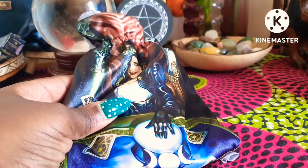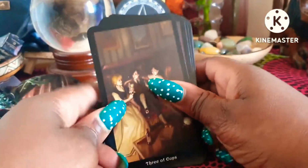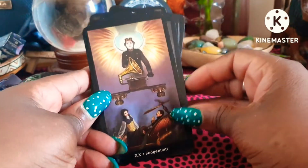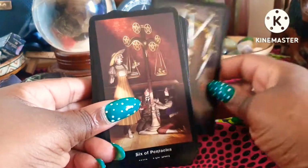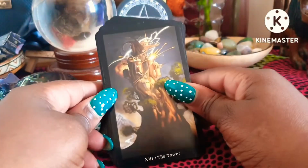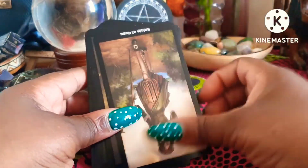For my nighttime deck, I've gone with the Steampunk Tarot, and the reason why I've chosen this deck is because basically it's dark. When I say dark, I mean dark in colouring and stuff, and I also suffer from night blindness. And this deck, I find it very difficult to read at night, so I think the colouring and even the theme to me is more of a nighttime kind of deck.